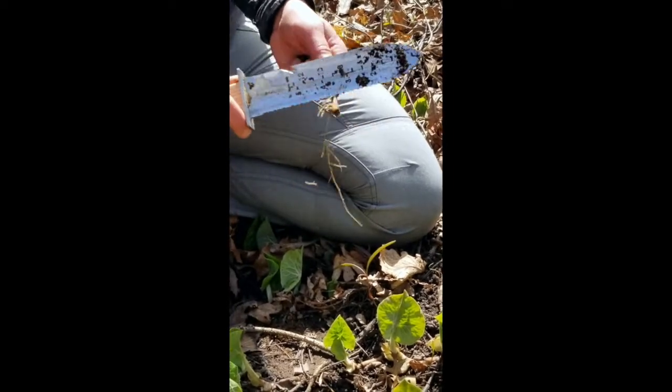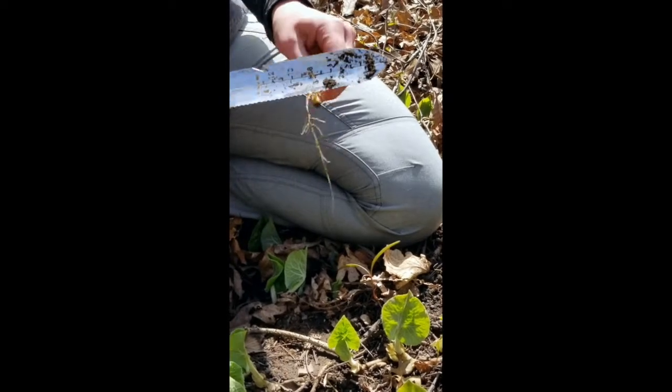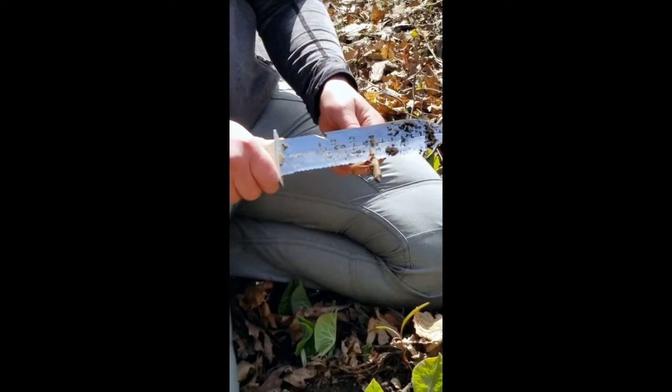Because once you get back inside, you're going to have to either peel it off or scrub all this dirt off of it as much as you can. So as much as you can do out here to prep it, which is just really easy to do.